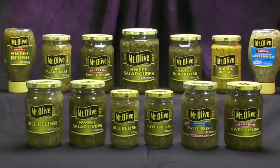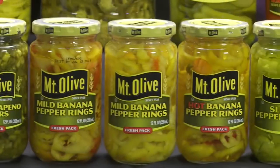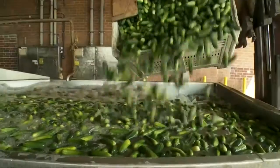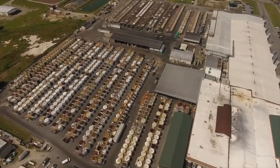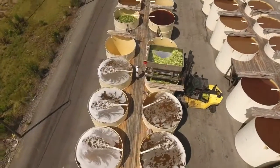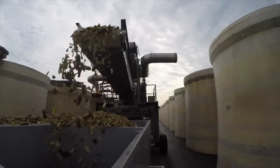Mount Olive packs 2 basic types of pickles: processed and fresh pack. The cucumbers arriving at Mount Olive will either go into the plant for packing as fresh pack pickles, or they'll be placed in one of Mount Olive's 1,100 brine tanks to be fermented as processed pickles. Typically, the tanks are filled with cucumbers in the summer and emptied in the winter.